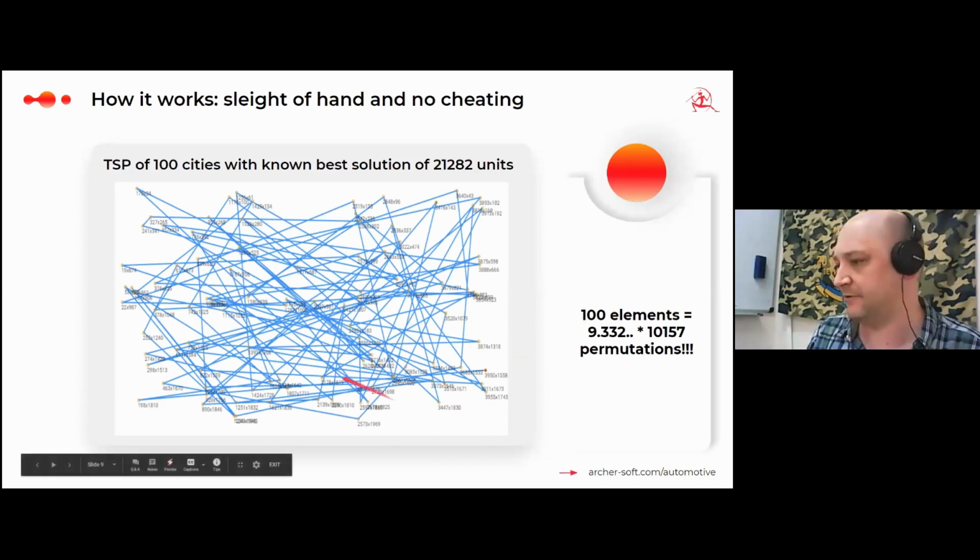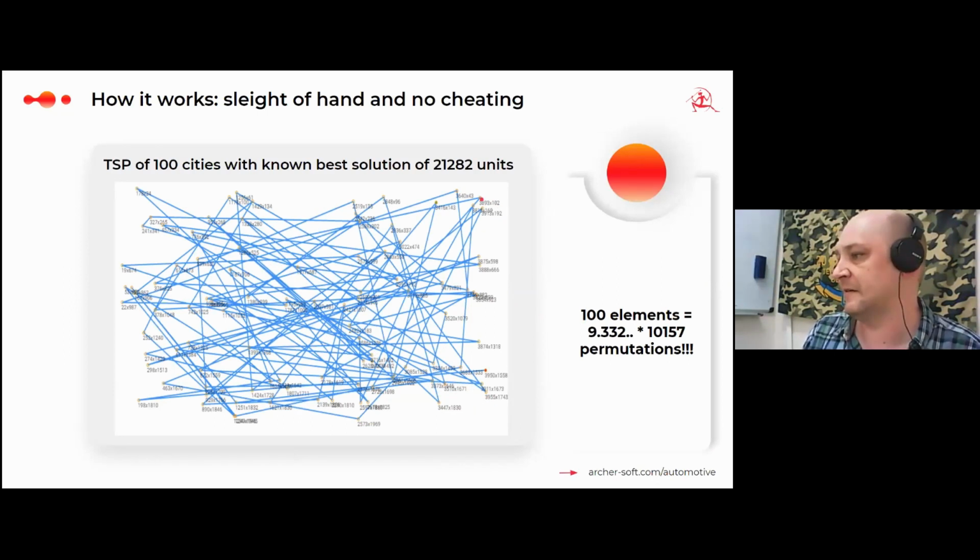This one in particular has 100 points, and the best solution found for now is 21,282 units. I just want to remind you that 100 points means this huge number of permutations, 10 to the power of 157, and basically, if you tried to find the best solution by checking all possible permutations, you would probably fail.